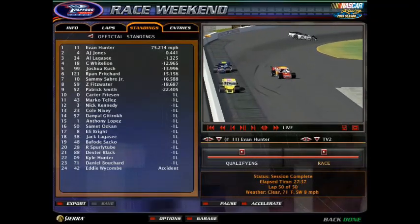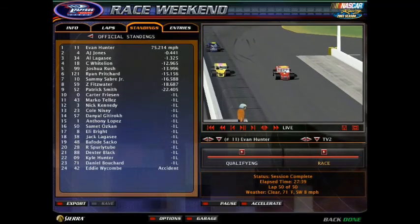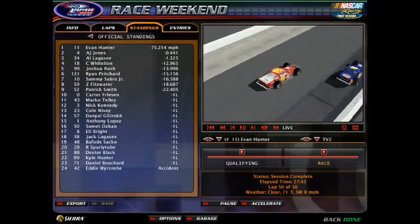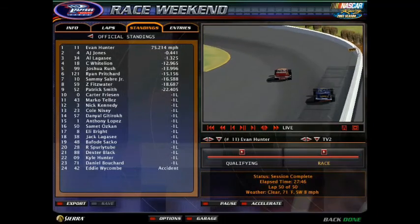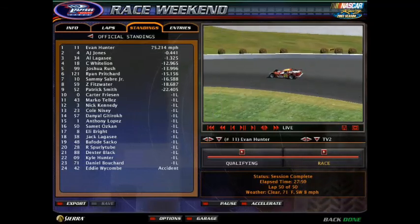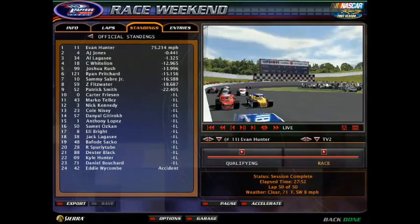Here are your race results. Evan Hunter leads 49 of the 50 laps to score his first win of the season. Second is A.J. Jones. Third is Al Legacy. Fourth, Cackle White Lion. Fifth, Joshua Rush. Sixth, Ryan Pritchard. Seventh, Sammy Sabby Jr. Eighth, Zachary Fitzwater. Ninth, Patrick Smith. And 10th is Carter Friesian.